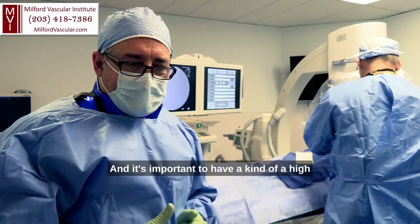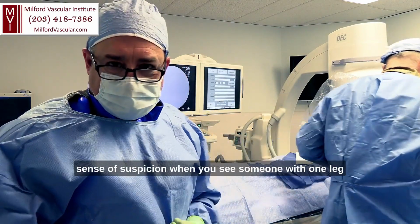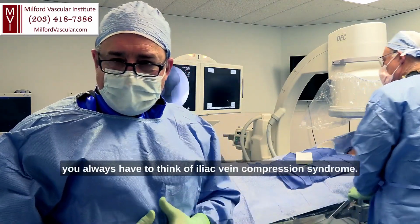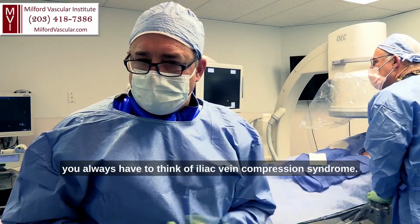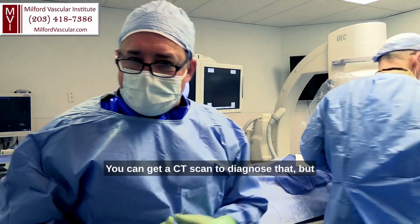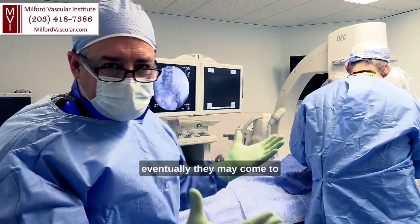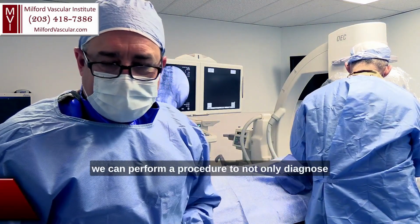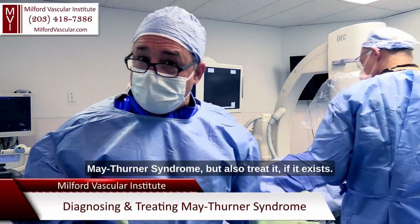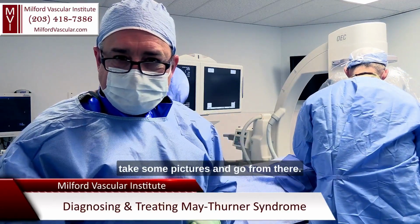And it's important to have a high sense of suspicion when you see someone with one leg swelling. When it's a woman, when it's their left leg, you always have to think of iliac vein compression syndrome. Typically you can use venogram to diagnose that. You can get a CAT scan to diagnose that, but eventually they may come to the interventional radiology suite here, where we can perform a procedure to not only diagnose May-Thurner syndrome, but also treat it if it exists. So we're going to get started here with the venipuncture, and then we'll take some pictures and we'll go from there.